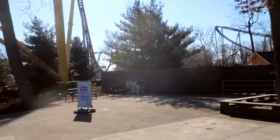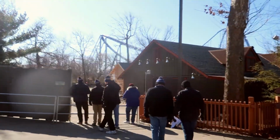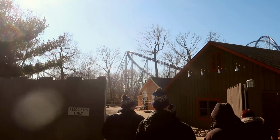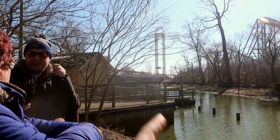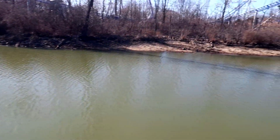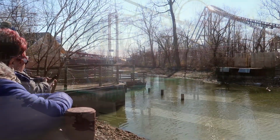Snake River Expedition. Oh, this is the new ride, the new thing they're doing. Oh, I can tell they're building a little building back there. Cool. Nice. So that is where you're going to load. This bridge is gone. I'm just going to go this way on a river expedition, which is cool. They're going to make the ADA go up and over.